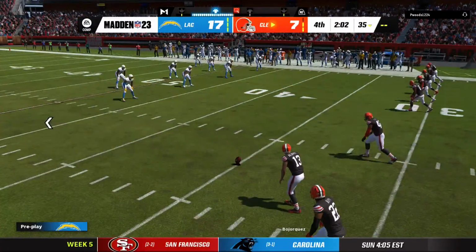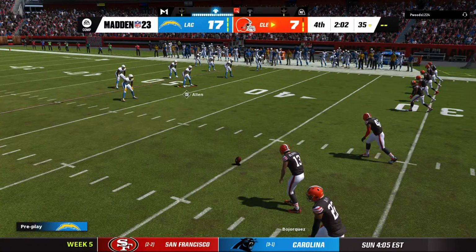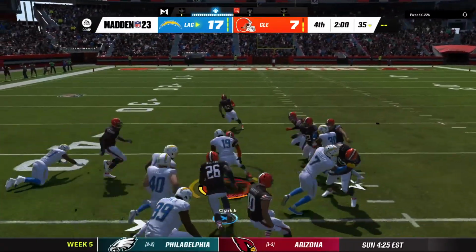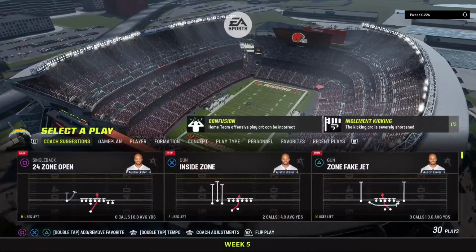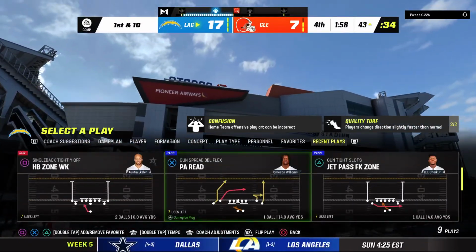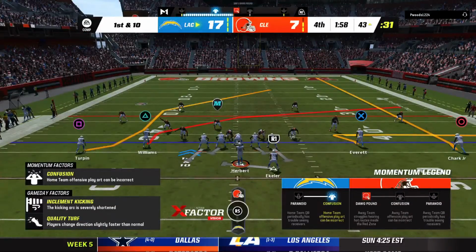2 scores down, 2 timeouts at their disposal. This is a critical onside kick. And this will not work out. The Chargers able to recover. Down under 2 minutes to go in this football game. So it's Charger football as we welcome you back from the 2-minute warning. And no doubt what they're looking to do is just salt away the final couple of minutes and escape with a win.